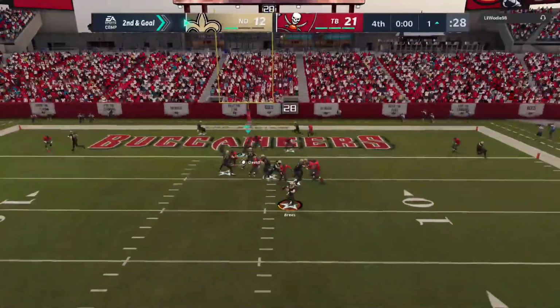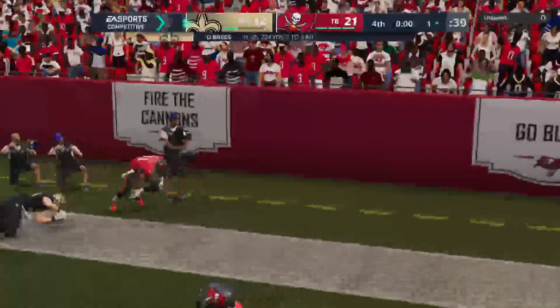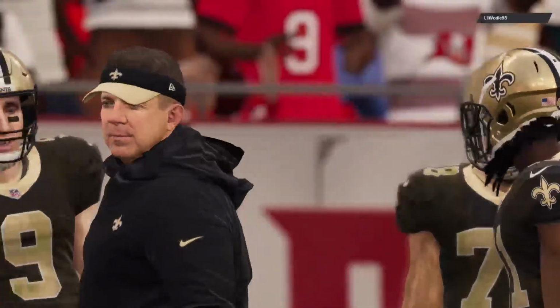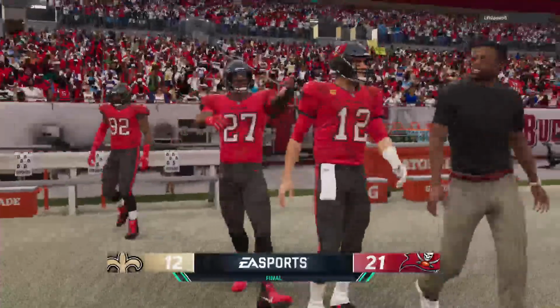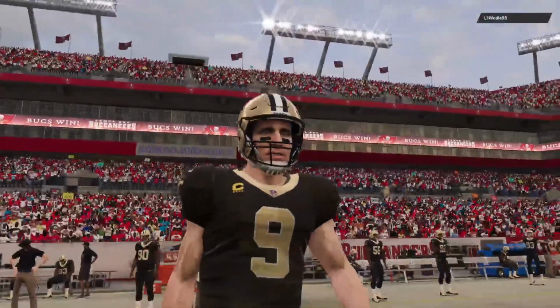One final shot. They'll look to throw. And that will be incomplete. They were going for a consolation TD, but it was not to be. And time has run out now on this game. So fire the cannons. It's a victory here for Tampa Bay. And they were really helped by their defense, forcing 3 turnovers.